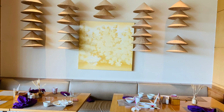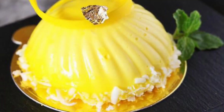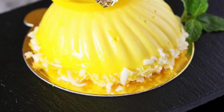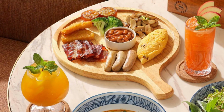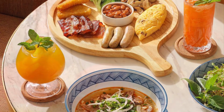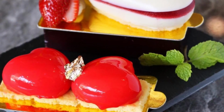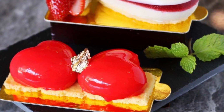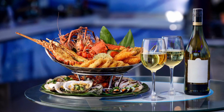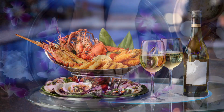VIP lounge, and this is the restaurant where you can eat breakfast, and this is the other restaurant. You can enjoy the breakfast here with these beautiful and delicious sweets, and you can have a seafood or meat buffet.